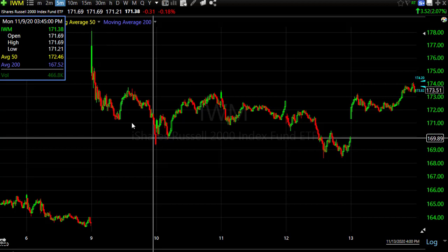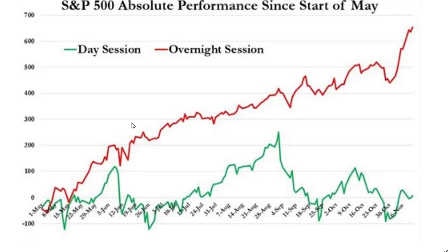As far as trading, I talked about, I prefer to buy in the afternoon if I'm going to go long and then hold until the next morning or so. And that is because we see this trend that has not stopped since May, where basically all of the gains are in after hours rather than the cash session.